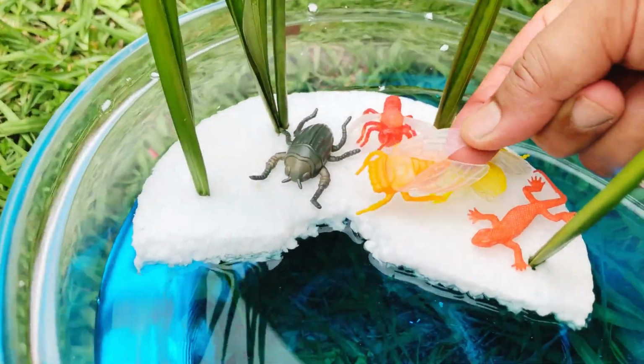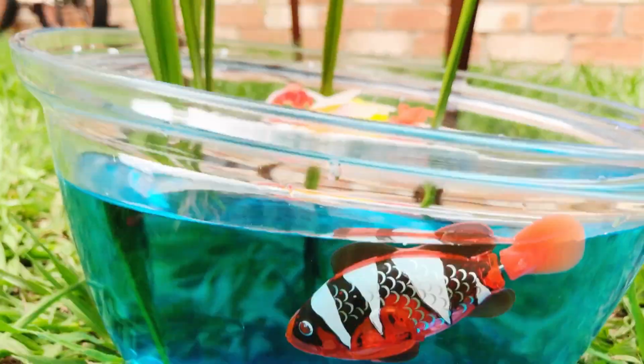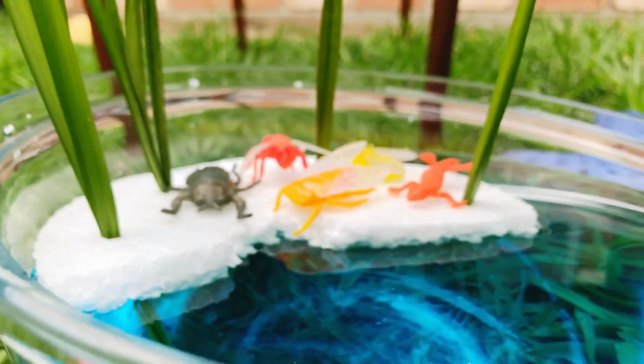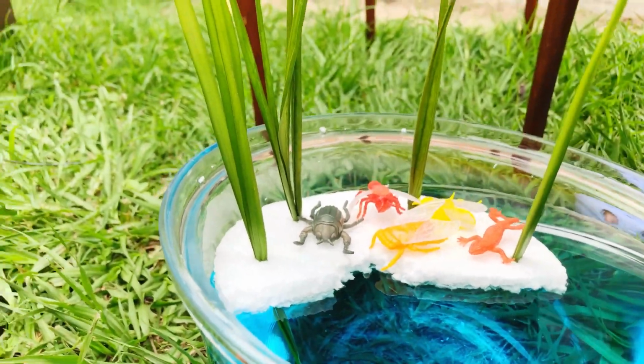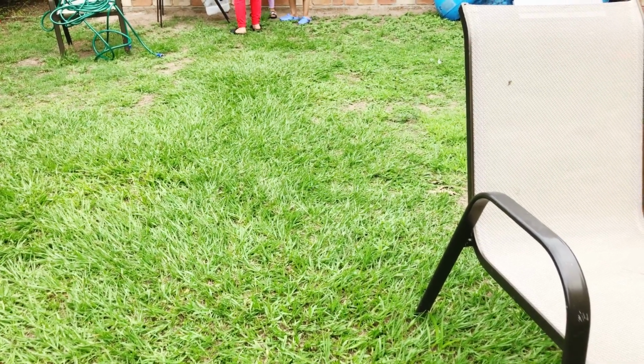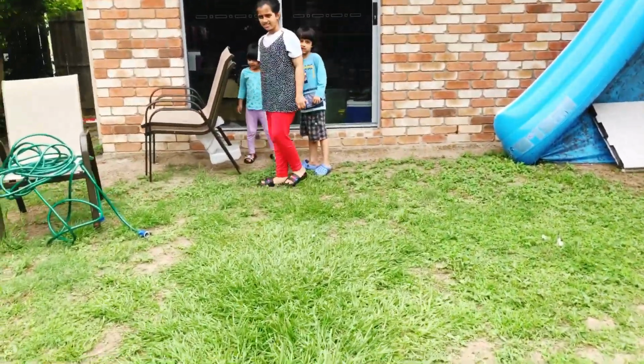Oh. Here is too many. Wow. One fish and many insects. There's a fish. Okay, Manu, did you find anything? Yes, I got the chair. It's like a hair chair.